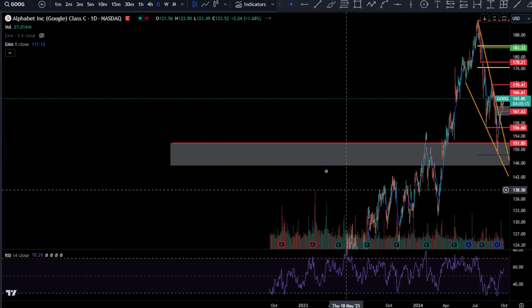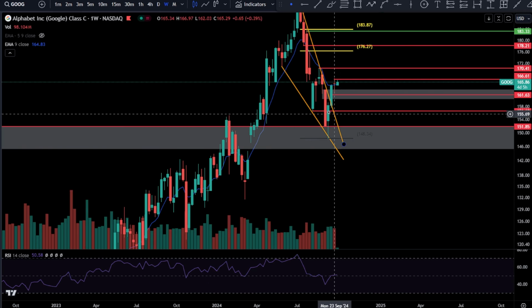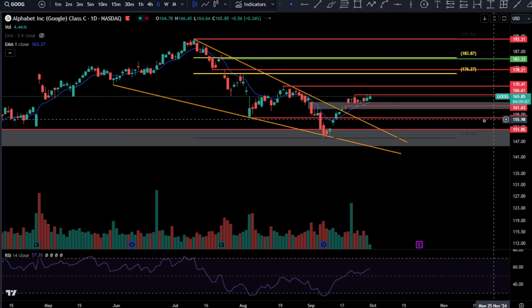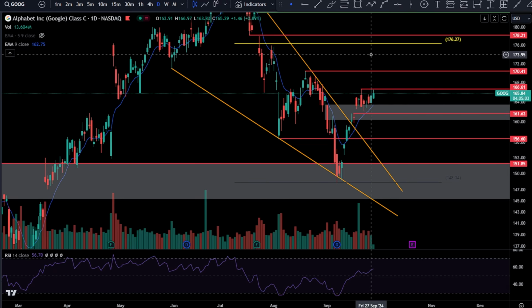Daily RSI is oversold. Break and retest off of previous all-time high. Weekly, candle forms like this. You should be looking at the exact same thing. It does not matter your time horizon there. The same thing brought you into the stock. All right, end of rant. Moving on, okay? Moving on.